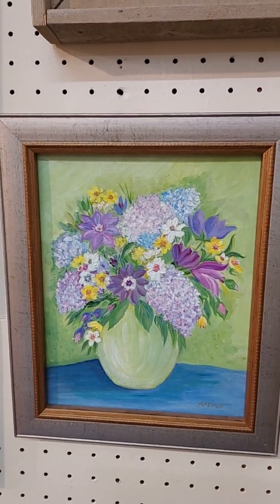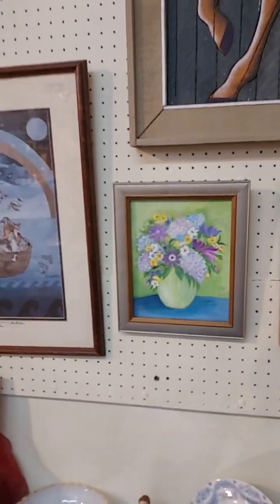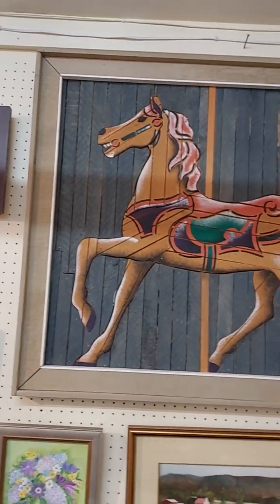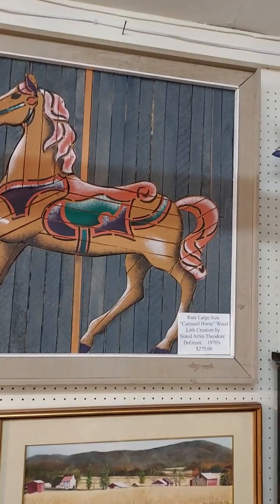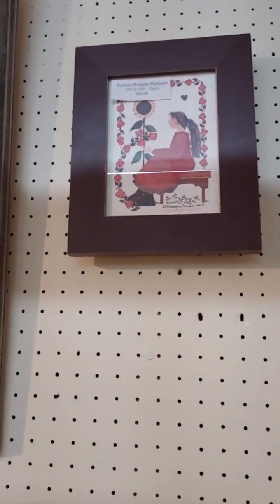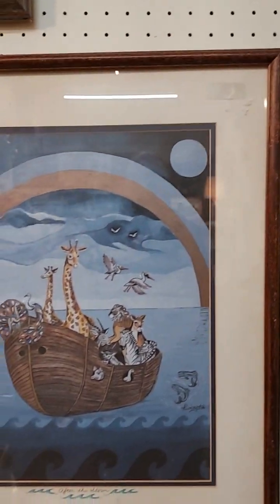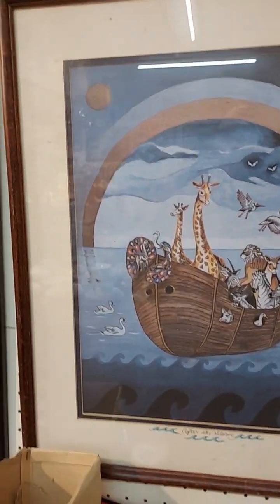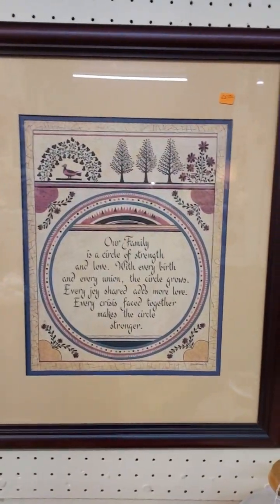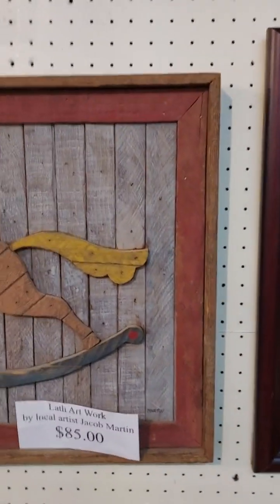I'm surprised this is still here because we also do displays for the coffee shop at the front of our building, and you'll always see a lot of framed artwork there. This week the theme is flowers, so everything on the wall there that we've submitted has a floral theme. Here's another Noah's Ark. We're very family oriented, so you'll see a lot of framework that accents the family values.